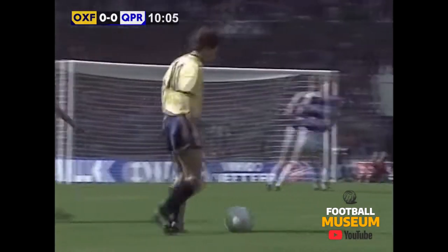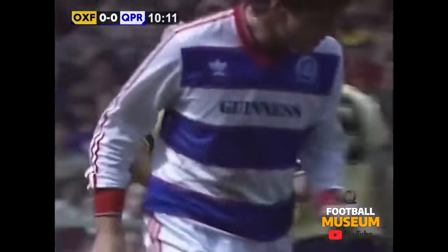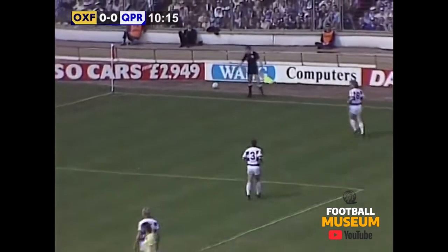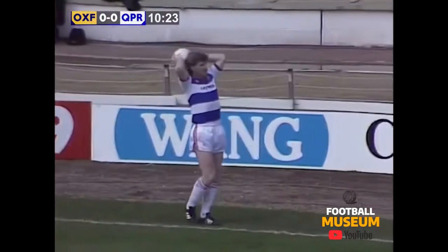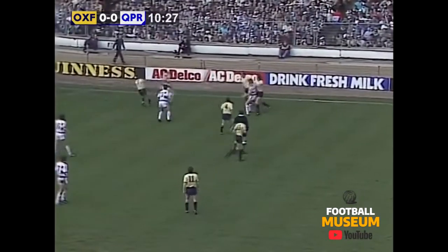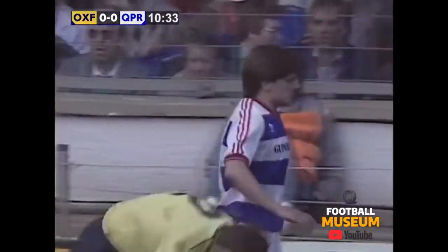10 minutes of the first half gone in this Milk Cup final. 0-0 the score. Phillips with the shot. And it won't even go for a goal kick. Again, but an infringement, a free kick.